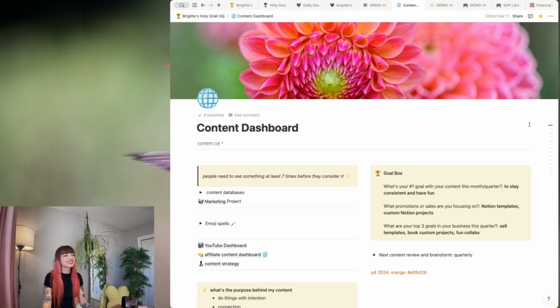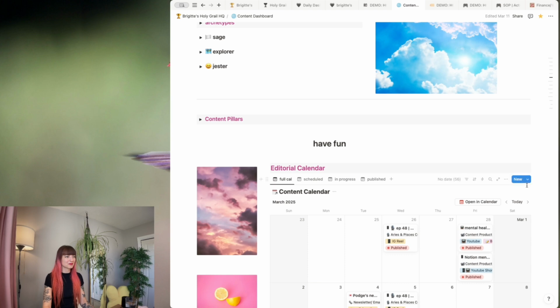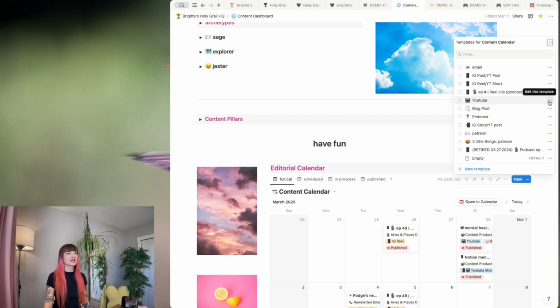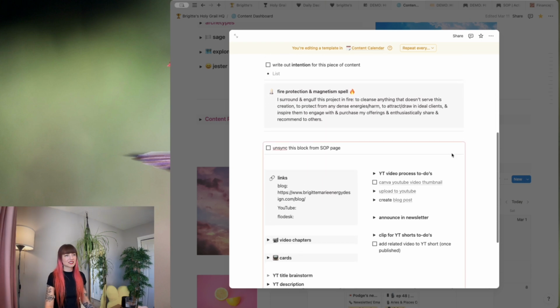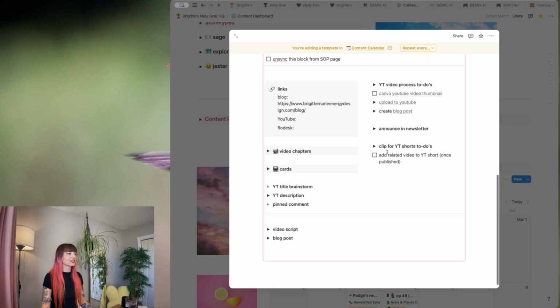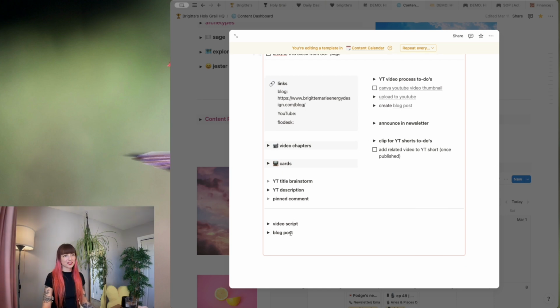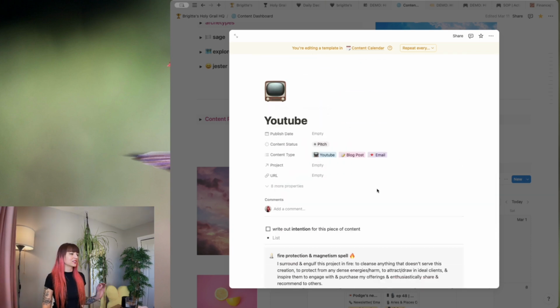And on my personal content dashboard here, I'll show you an example of what my templates look like. I have templates set up for each different kind of content. So looking at my YouTube one here, I have everything that I need inside of here, like my to-do lists. I've got my quick links, and I'll have all of my copywriting here in these toggles too. And this makes it very handy to reference when I need links later or recalling information for new content.